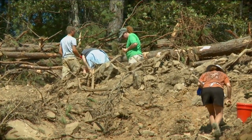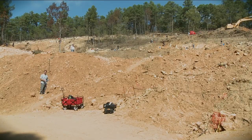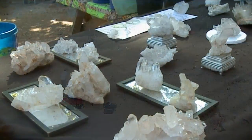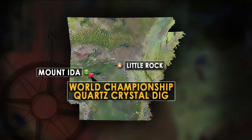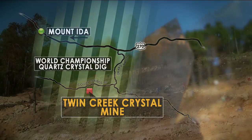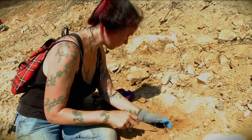If you're a rock hound, you may just want to enter the World Championship Quartz Crystal Dig. That's held every October near Mount Ida, the Quartz Crystal Capital of the world. The Twin Creek Crystal Mine southeast of Mount Ida is one of 2 mines where contestants dig for 2 days.